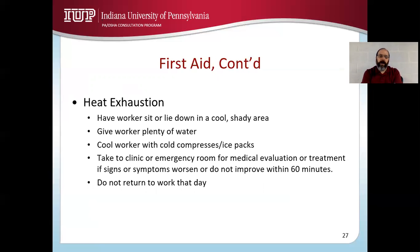For heat exhaustion, now we're getting into the more serious heat illnesses. They need to sit down or lie down in a cool, shady area. Again, plenty of water, cool with ice packs, cold compresses, which is something you need to make sure you have in your first aid supplies. They should be taken for evaluation if their symptoms don't improve within an hour, and they should not be returning to work that day.